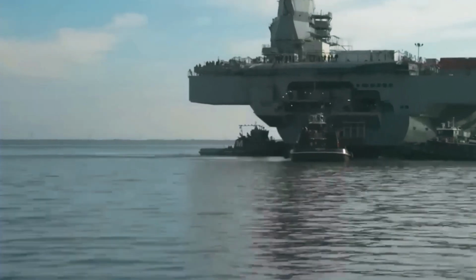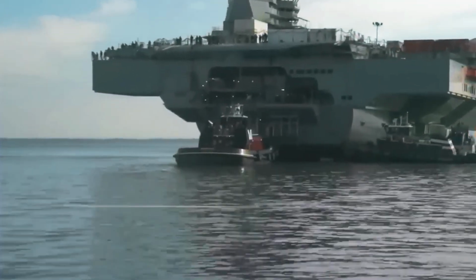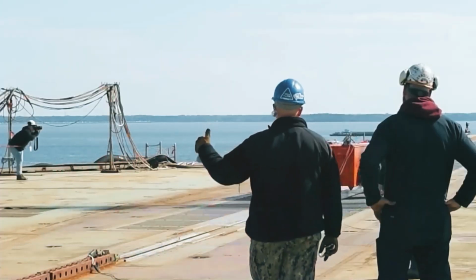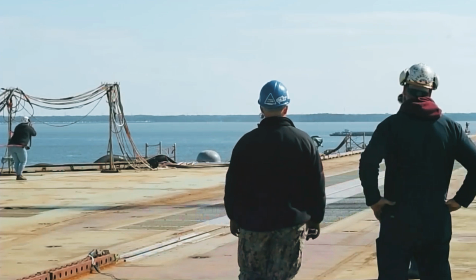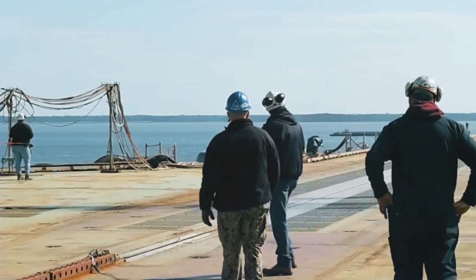The USS John F. Kennedy embodies the proud legacy of American naval engineering, a testament to ingenuity, industrial might, and strategic foresight. As the ship joins the fleet, it carries with it not only the hopes of sailors and citizens, but also the promise of a secure and technologically advanced future.